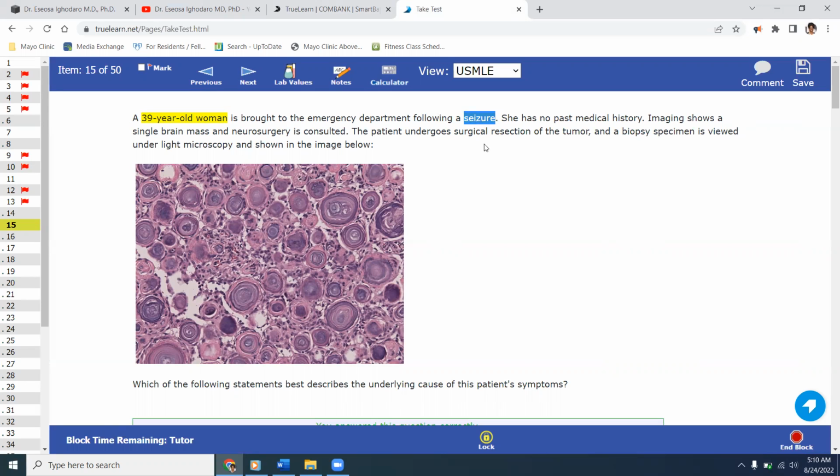So when you hear this question stem, 39-year-old female has a seizure, what are some of the major structures or major risk factors that are leading someone to have seizure in their 30s to 40s? Some of the common causes of seizure in someone her age would include stroke, brain bleed, tumor, or toxic metabolic processes. She does not have any past medical history, and they show an image below of a single brain mass with neurosurgery consultation. She undergoes resection of the tumor, and the biopsy specimen is viewed below under a microscope.